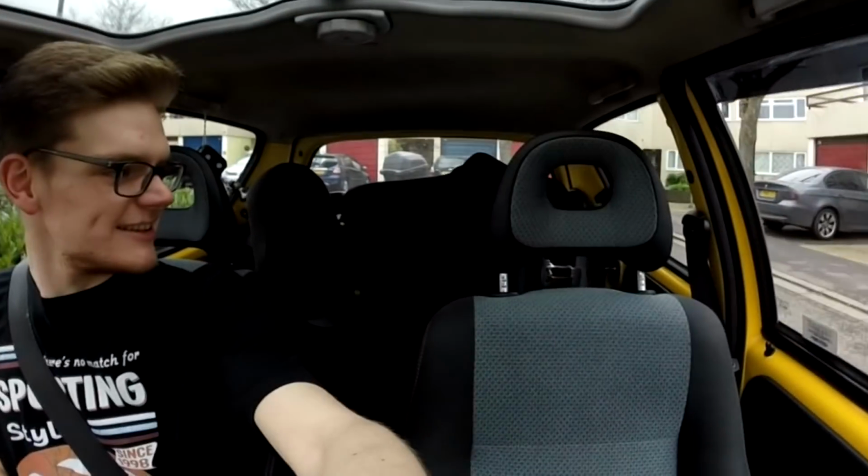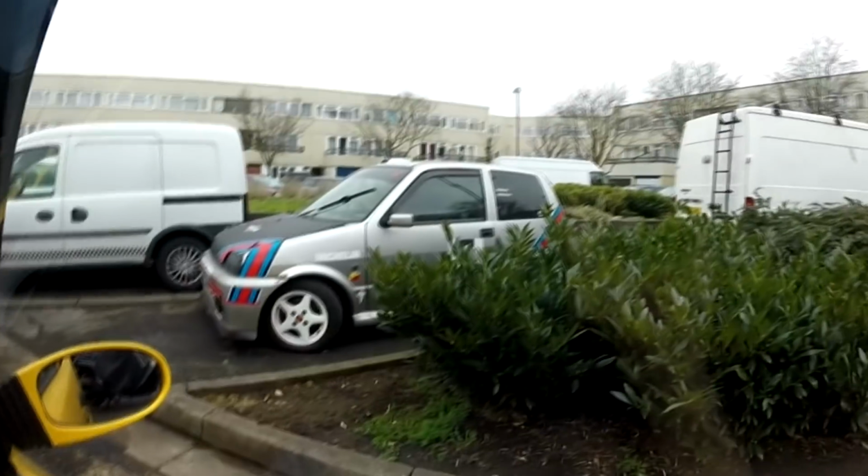But eventually... Okay, sit rep, we've collected the seats, they're awesome. Michael's car, which has donated the parts, is absolutely awesome. It's a shame it's getting broken, but it's a wicked car. But anyway, we've got the seats, now let's go home and fit them. So here they are, a couple of front seats from a Subaru WRX, and I absolutely love them.